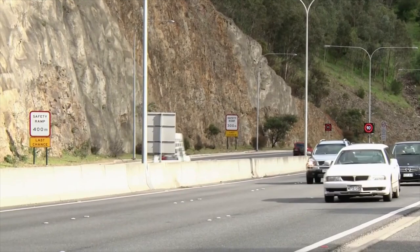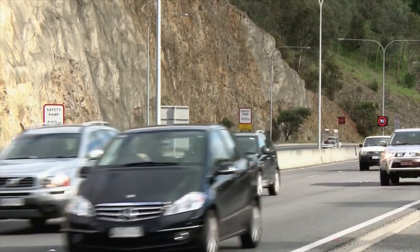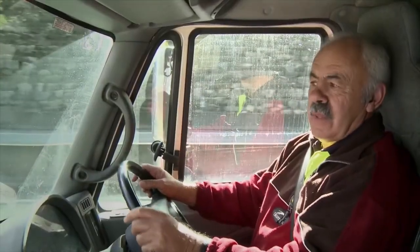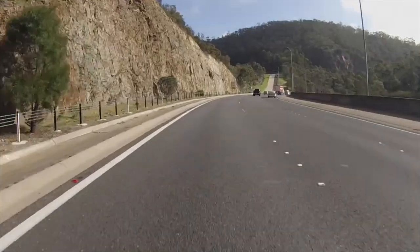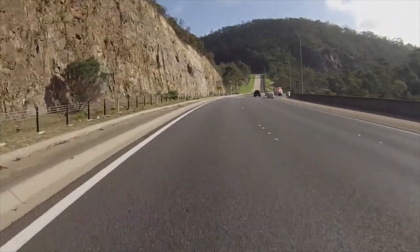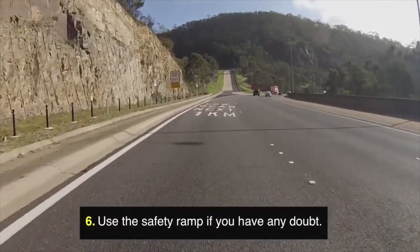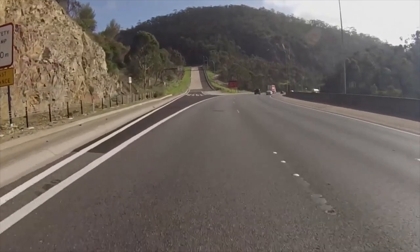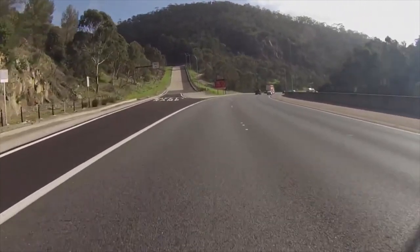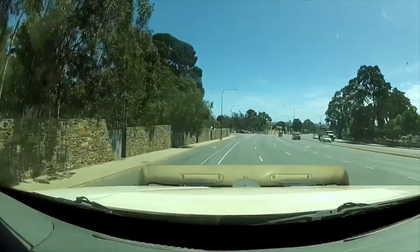If I was out of control, I would not hesitate to use the safety ramp. After all, that's what they're designed for. That's why they're put there. They're designed to slow a runaway vehicle. Once you realise you're in trouble, you just have to commit to using that safety ramp, because once you get past that bottom safety ramp, you then have no option, and it's downhill all the way into Adelaide, and there's probably going to be a serious accident and possibly fatalities.